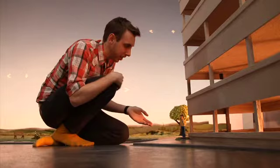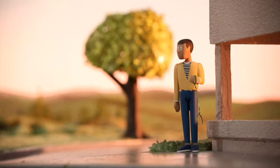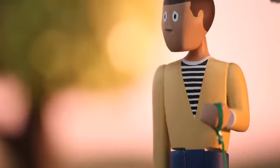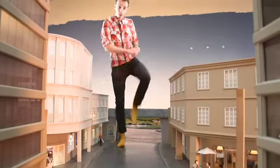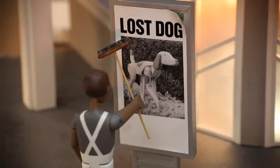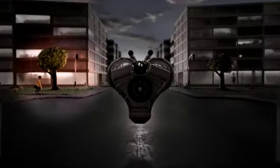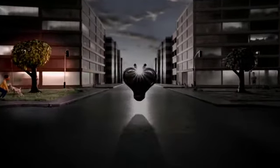I wanted to place in a whole load of sub-stories into our environment. This chap here has lost his dog, an empty leash. He's looking bemused and lost. And over here, we have our dog here that's run away, hiding behind a pillar. And this chap here, he's putting up a lost dog poster. And in the last clip, on the left-hand side, the two are reunited with the dog running up to his owner.